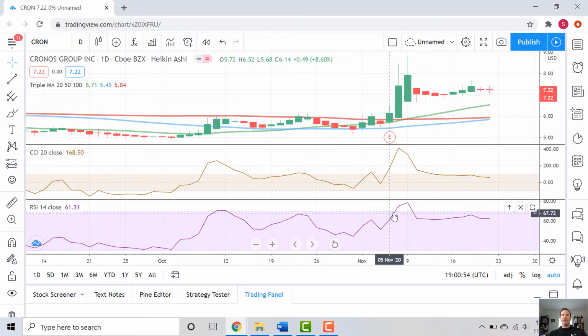Below we have the RSI, the relative strength index, and you can see we passed our 70 threshold. We did that on the 6th of November, which is this big candle ticking upwards. So it did it on the day that this candle kind of took off. So a little late to act, right?